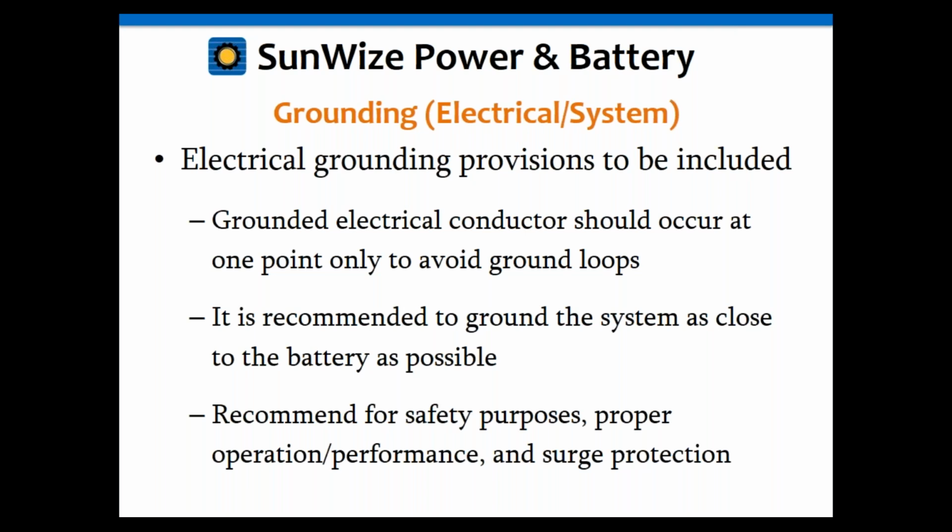Now, what can happen is sometimes you will have loads that have the ground built into them. If that happens, then you cannot have a ground at the battery as well, because that would be a big ground loop. So if you are forced to have a ground at the load, then so be it. You're going to have to work with that, and that will be your only single point of ground. Just be aware that some loads can have that. If that is the case, use that as your ground and do not put an additional one in there at the battery. You don't want a ground loop.